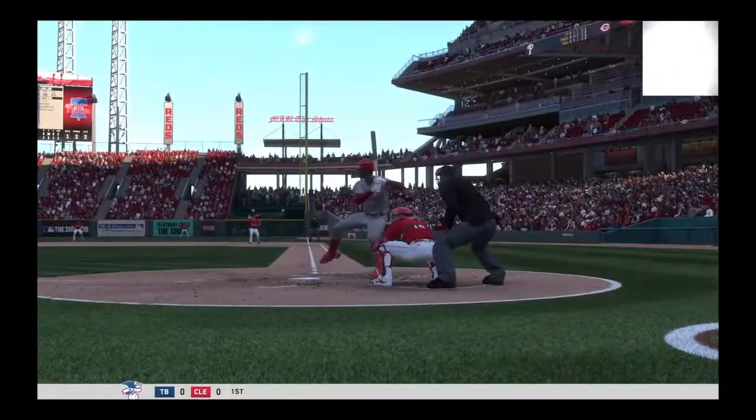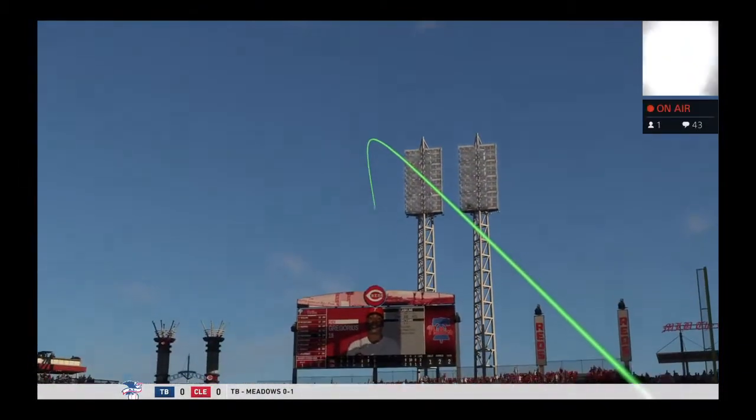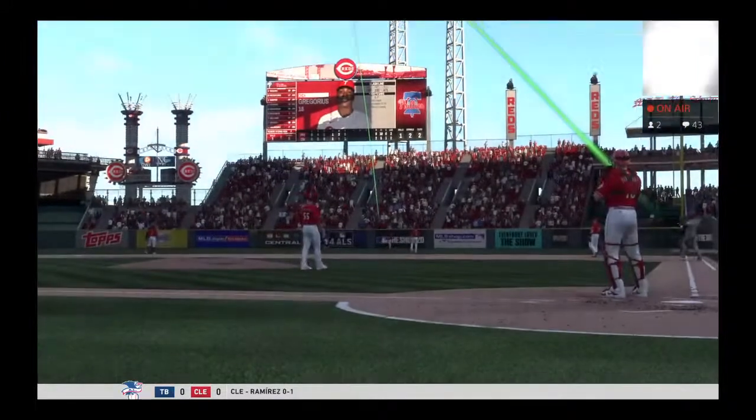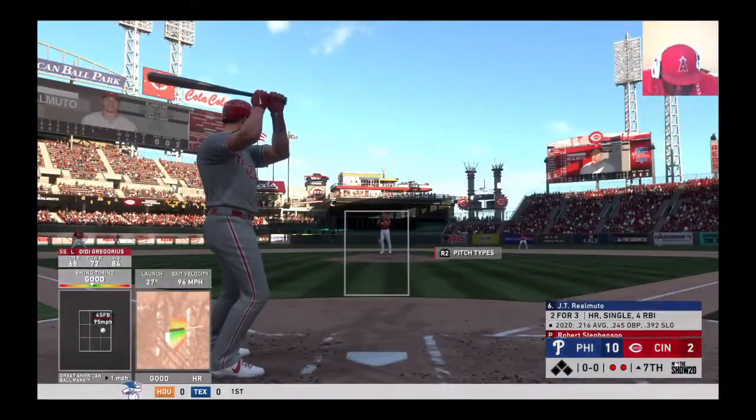Fans are getting plenty of souvenirs today. That's the 5th ball we've seen clear the fence by just this one lineup alone. Dan, they're absolutely not going to cover off the ball. I'm curious to get your take on this.